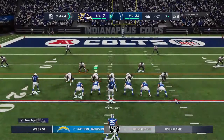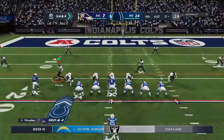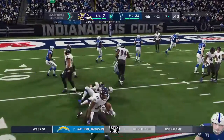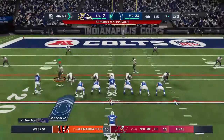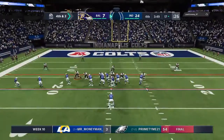In need of a conversion on 3rd down. They had the big play to start the drive. They'll try and run for this with Mack. And he won't be close to a first down as he runs into a wall right around the line of scrimmage. No gain there on the play, and that's going to leave him with a 4th down.